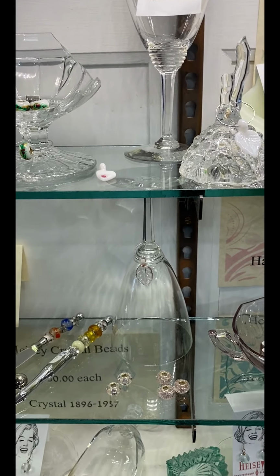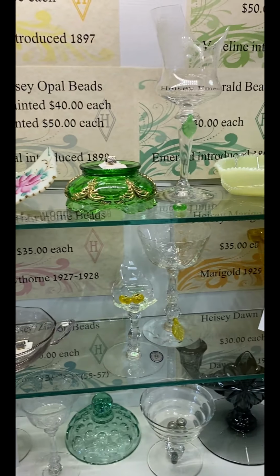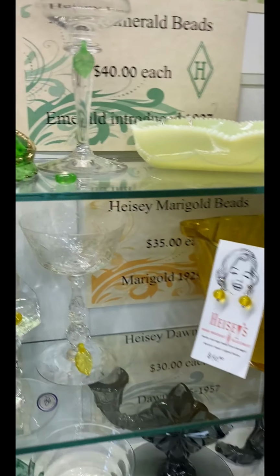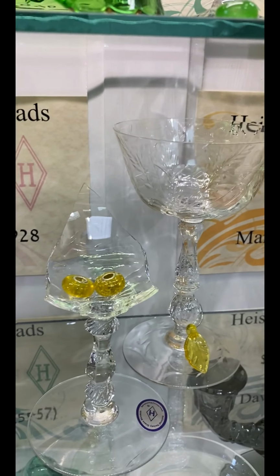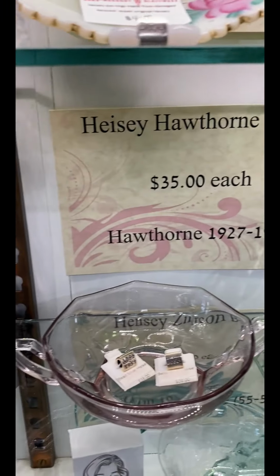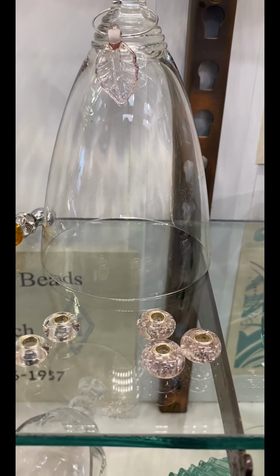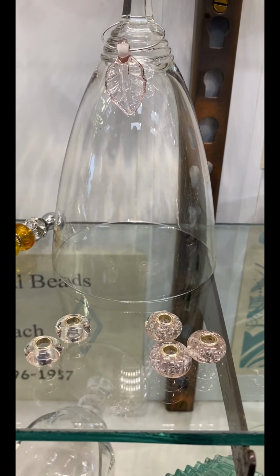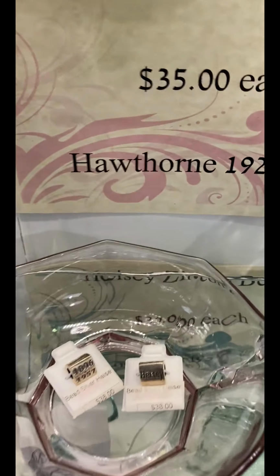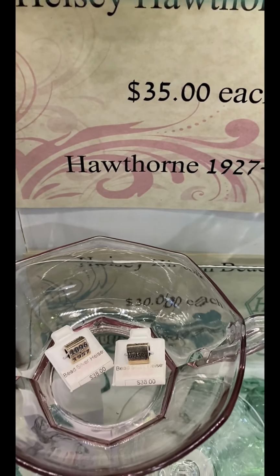The traditional series was introduced later. These consist of a marigold bead. This was a brilliant bright yellow that was produced from 1929 to 1930. And hawthorn. It was produced from 1927 to 1928, and it's a beautiful pale lavender. We also did with this series a sterling silver charm. It has our beautiful diamond age trademark. All of these we continue to have available.